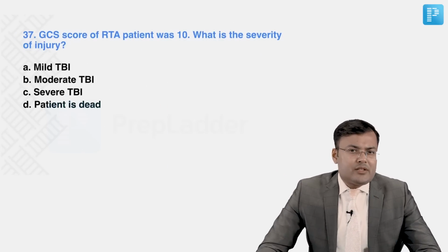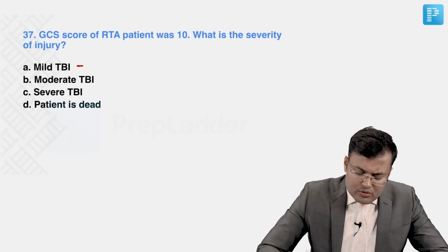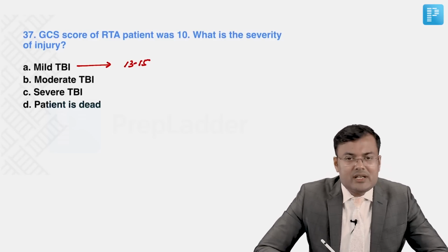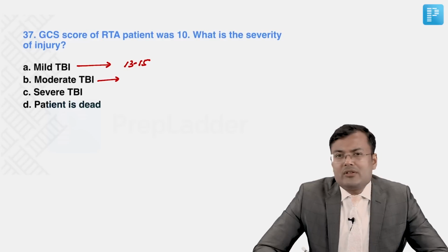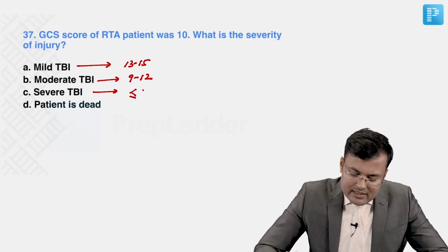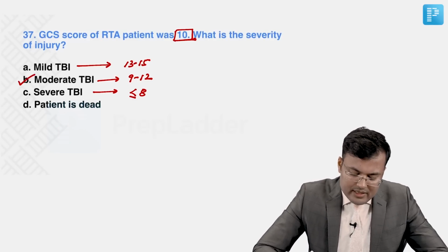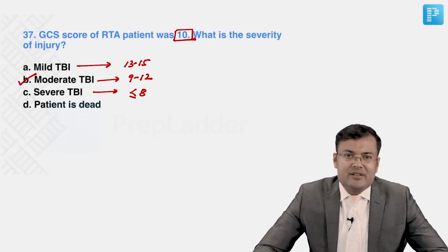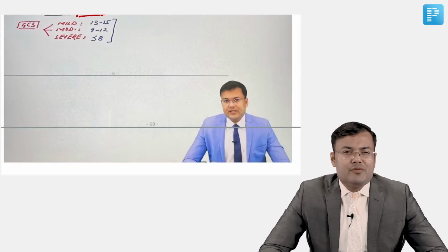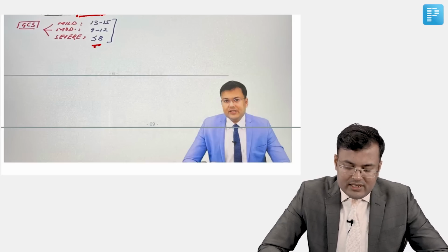And what is the correct answer for this question? It is B. GCS score of an RTA patient was 10. What is the severity of injury? So how much is the score in mild traumatic brain injury? It is 13 to 15. In moderate traumatic brain injury, it is 9 to 12. And in severe, it is less than or equal to 8. Right? So here it is 10. So what is the correct answer? It is moderate traumatic brain injury. You must know that GCS varies from 3 to 15, mild is 13 to 15, moderate 9 to 12, and in severe traumatic brain injury, the score is less than or equal to 8.